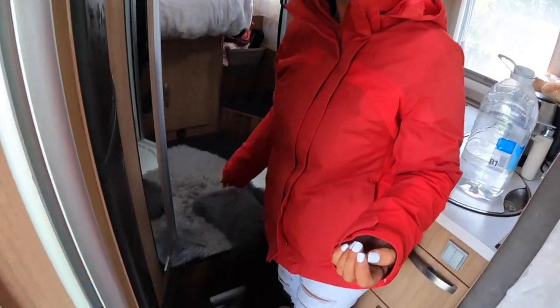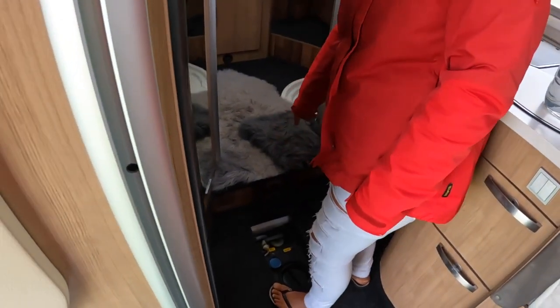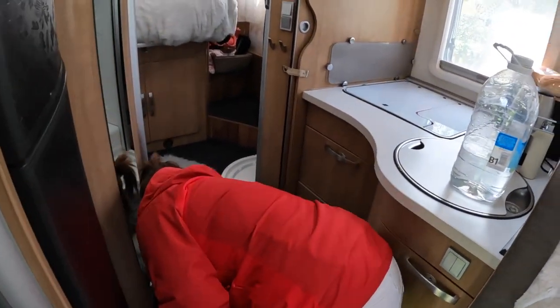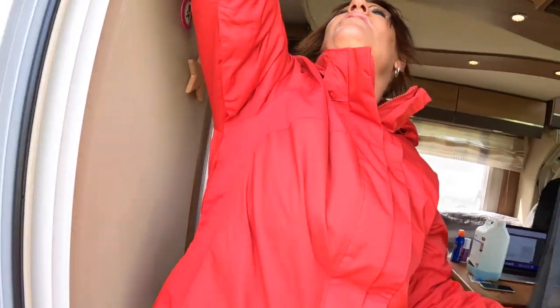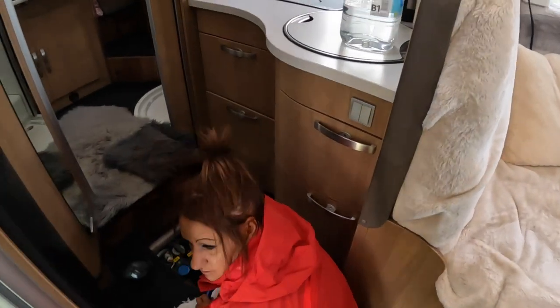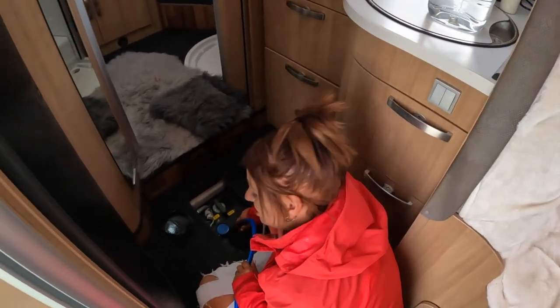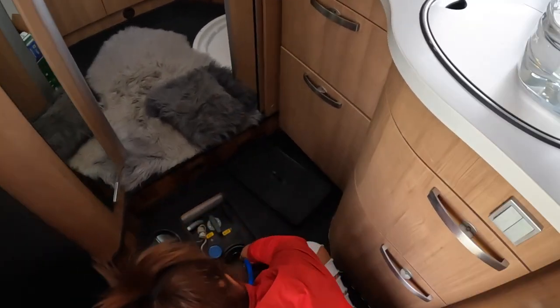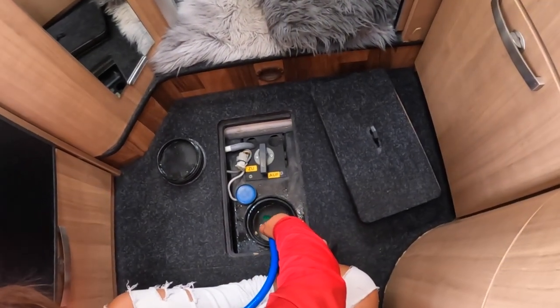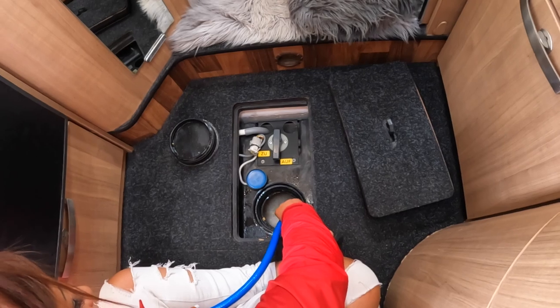Have you done it? Yeah. I've just got that bit off. There it goes. Let's check how much. Oh, it's proper full, isn't it? So we've emptied the tank. I'm just flushing it through now, getting the hose, getting all the horrible bits. It was rank.